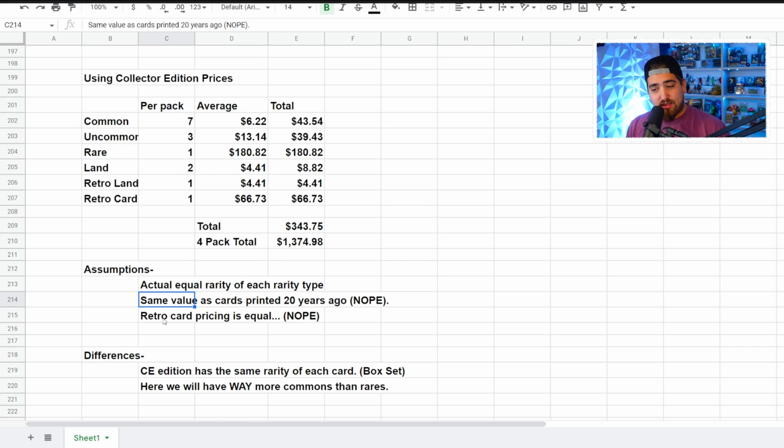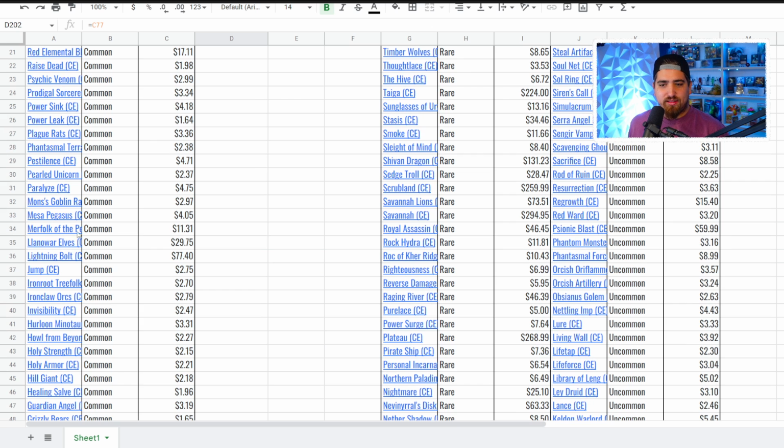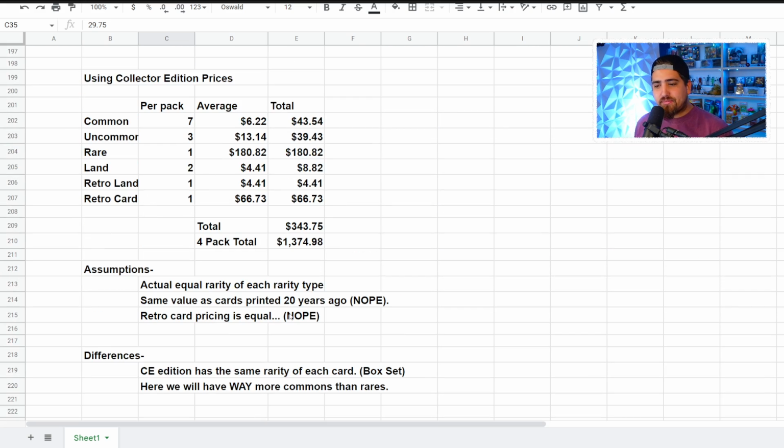It also assumes that the value of the cards printed now is going to be the same value of these collector edition cards, which is not going to be true. You're not going to get $6 on average for these commons. Some of these commons have been reprinted. Llanowar Elves in this is a $30 card. That's not going to happen. The modern frame from this pack, when you pull a Llanowar Elves, it's not going to be a $30 card. So that's insanity. So the pricing's not going to be equal. So there's no way that that's going to be.